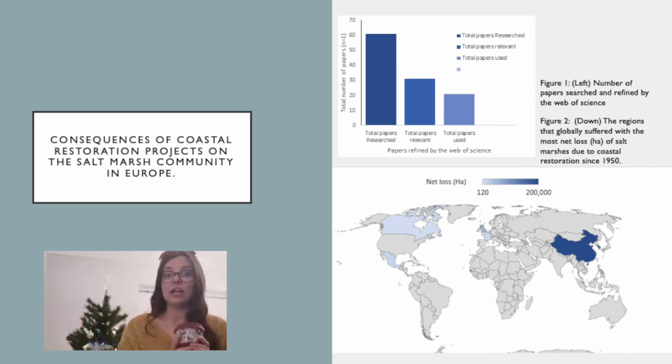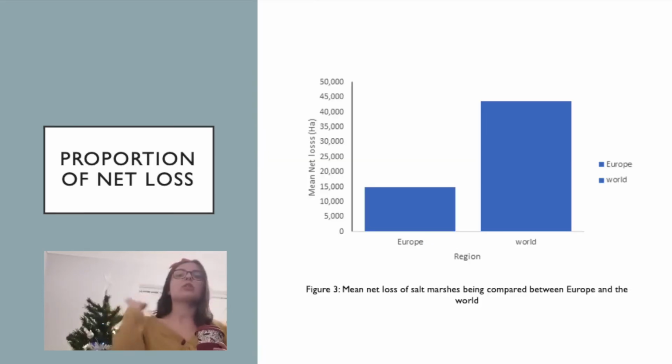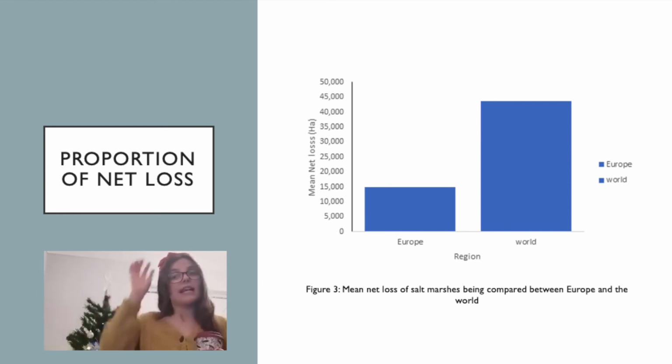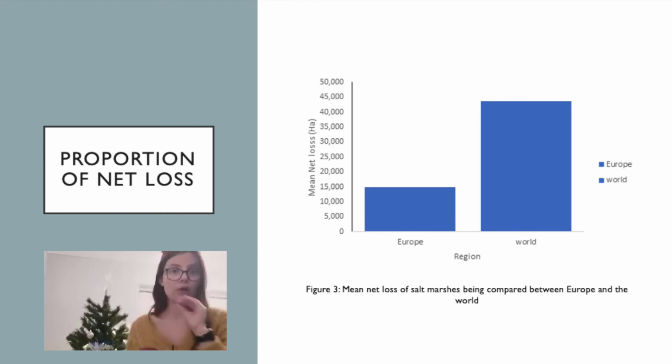So Figure 2 is a global worldwide map of the total net loss of salt marsh community as a direct impact of coastal restoration projects, with China, America, the UK and Canada being the most impacted by this. However, Figure 3 shows the difference between Europe and global, with a 30,000 hectare difference in the loss of the salt marsh community worldwide. In the grand scheme of things, a 30,000 hectare mean difference between Europe and the world is actually a very big fraction of the world's total loss of salt marshes, considering Europe is a very small fraction of the world.